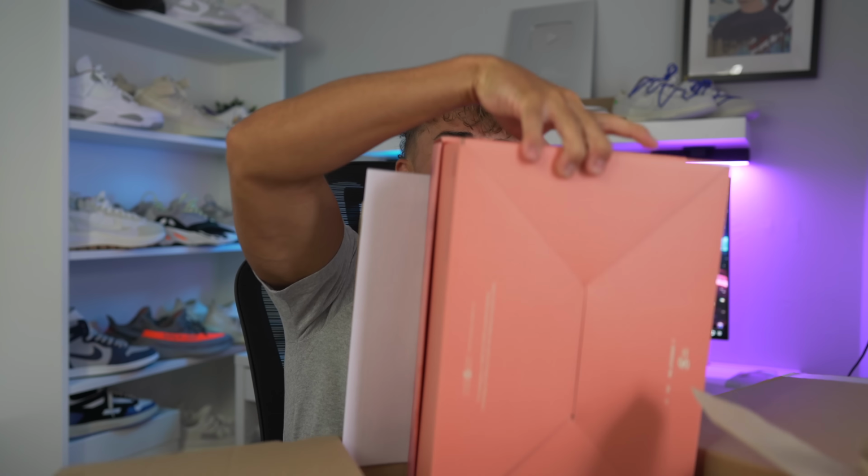Right, let's pull this very heavy box out. Now, this is a raffle that I won while I was on vacation, and I was super hyped. Crazy, because I never thought that this sneaker was going to release in the UK, but thankfully it did, because I've always wanted to get my hands on these, and we finally got them in. Man, I'm so excited to check these things out.